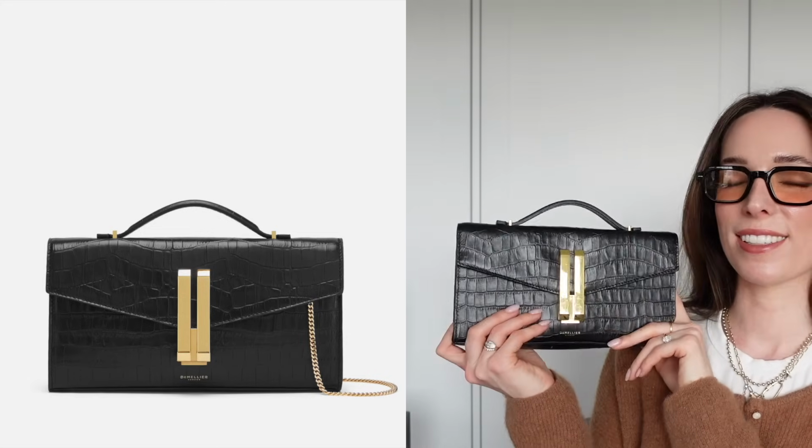I just felt like it was easier to style with my outfits, so the YSL was just sitting in my wardrobe gathering dust, so I sold it on Vestiaire. Honestly, I have no regrets. I was reaching for this so much more, which I think says so much about the bag. This one retails for $5.30 and it's just so stunning.